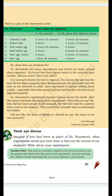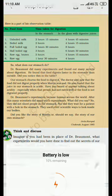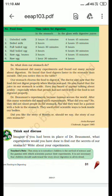So one table is provided, with different food items. The first one mentioned here is unboiled milk. Second is boiled milk, then full boiled egg, half boiled egg, raw egg beaten, and raw egg. So what actually happens inside the stomach? It takes 2 hours 15 minutes for unboiled milk. And what happens in the glass with the digestive juice?